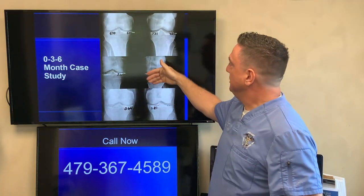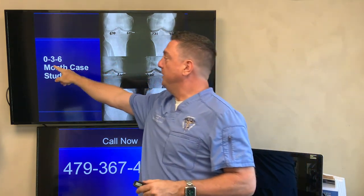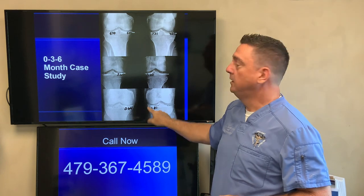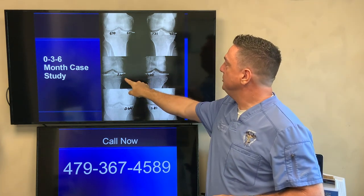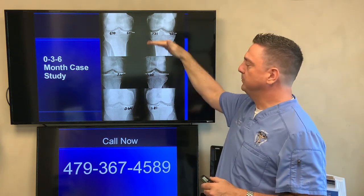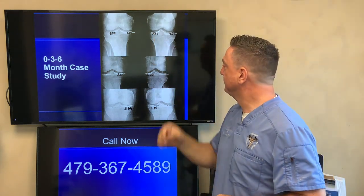This is a progression of measurements over a six-month period of time, so 0, 3, and 6 months. So this is the measurement before. That's 90 days after injections. That's 180 days. You can kind of just see the progression as it goes.